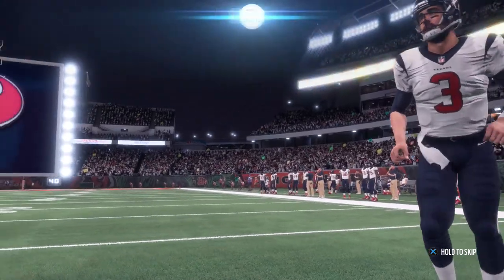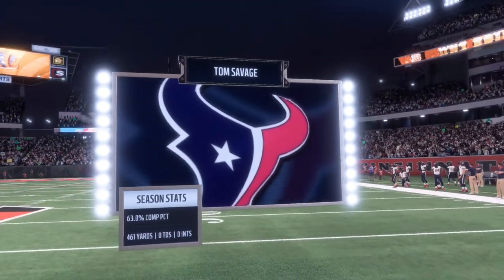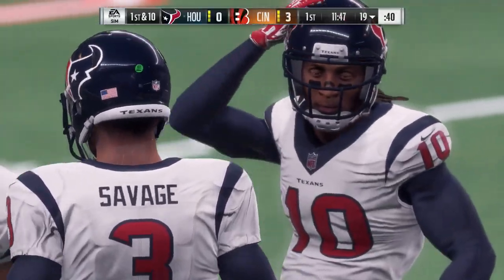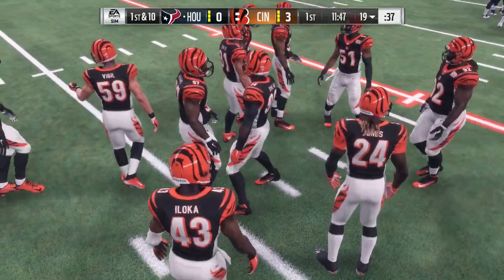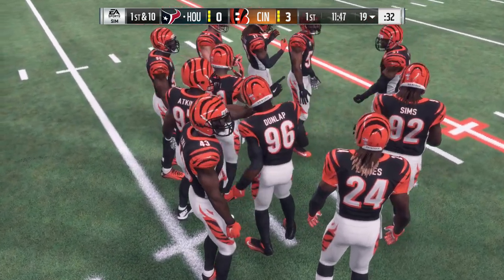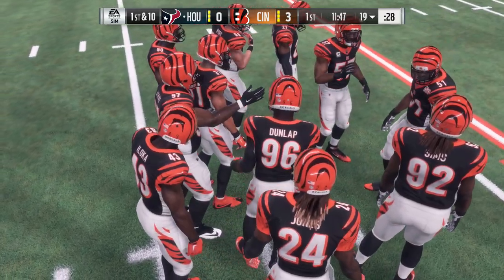So out come the Texans for their opening drive. They're led out by their 6'4 quarterback, the former Pitt Panther, Tom Savage. Tom Savage is one of those guys that when you look at him, you see the potential that's there. You get a chance to watch him practice and see him throw the football, but he hasn't had many chances to play in games. And you just wonder, if given a full shot, what exactly would it look like?